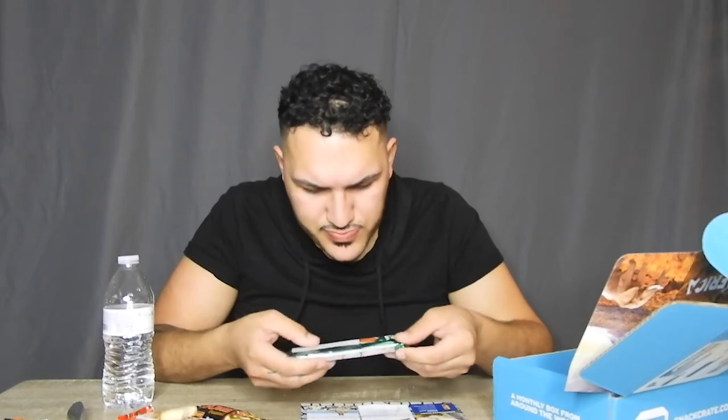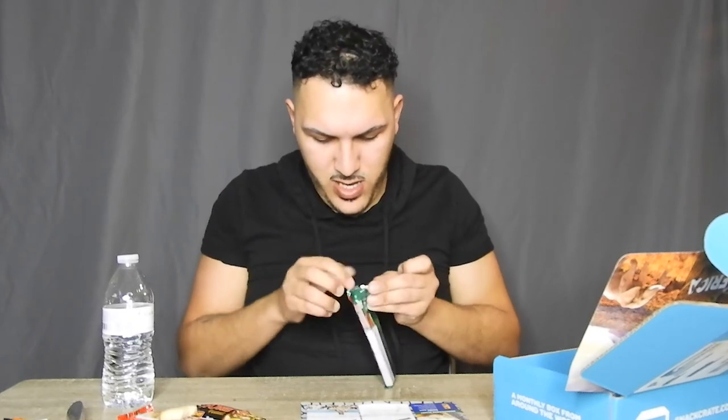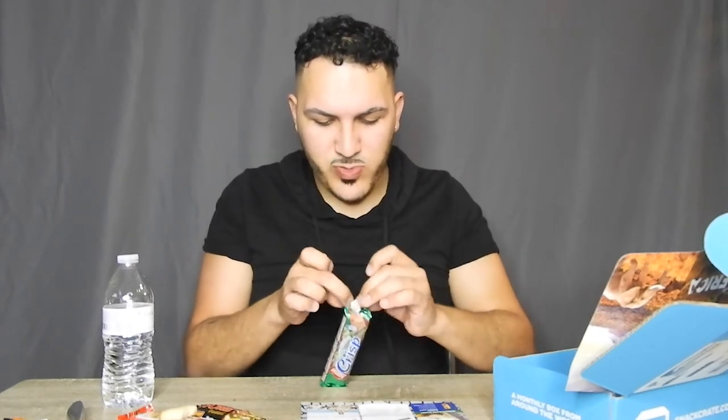Okay, so from the outside, you know what this is kind of reminding me of? I don't know if you're familiar with the Andes candy. You actually get them when you eat at Olive Garden here in the U.S. Right at the end of your meal, when you get the check, they put little Andes candies. So this is what that kind of reminds me of. It's like a little Christmas wrapper.